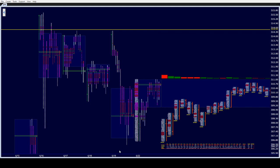Bears couldn't take out the low from Friday to push this lower. The bulls, however, really couldn't get into the upper distribution from Friday's range. However, as of this morning, we're looking to gap higher by over 320 somewhat ticks and a very, very visual level for the SPY, right?